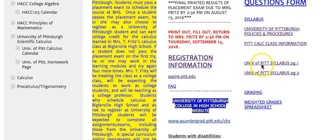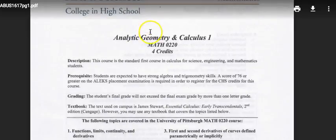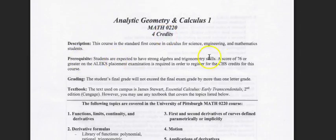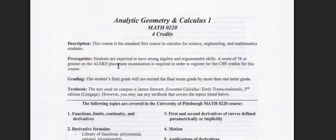The University of Pittsburgh syllabus is here. And you see it's Math 0220 for 4 credits. The prerequisite is that they have to score a 76 or greater on the ALEKS placement exam. The student's final grade will not exceed the final exam grade by more than 1 letter grade.